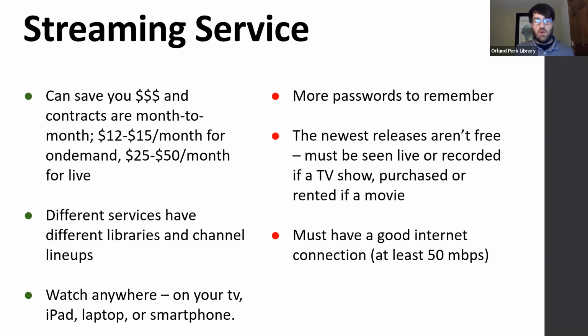The credentials, we call them, are your username and password. Usually your username is just your email address, and then a password. The newest releases aren't free. They must be seen live or recorded if it's a TV show, purchased or rented if it's a movie. This is one thing that can be difficult with Amazon Prime Video.